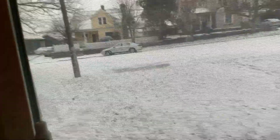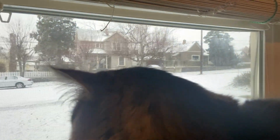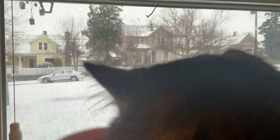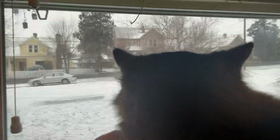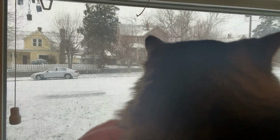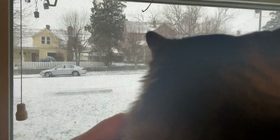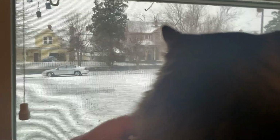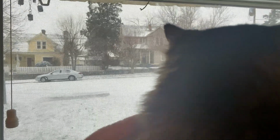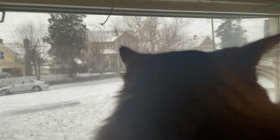With Sparta. Sparta's looking at the snow. We got some snow. Woohoo! Hey, buddy, say hi. He's up in his cat tower. He's enjoying life, looking at the snow and whatever's outside. He doesn't like that we can't open the windows, though. Or we won't open the windows. It's like 10 degrees today. Sorry, buddy. You have to wait maybe 3 more months when it gets warmer.